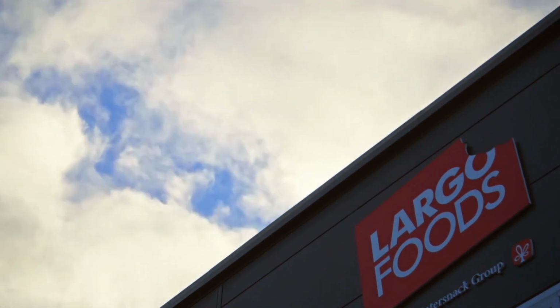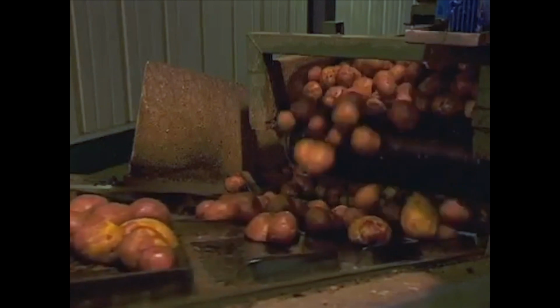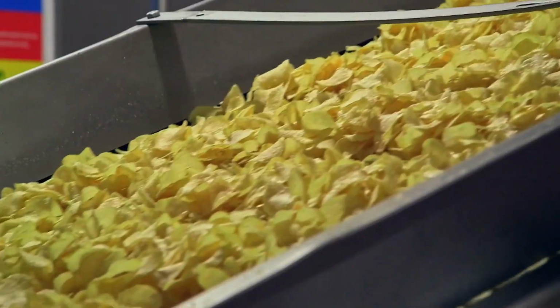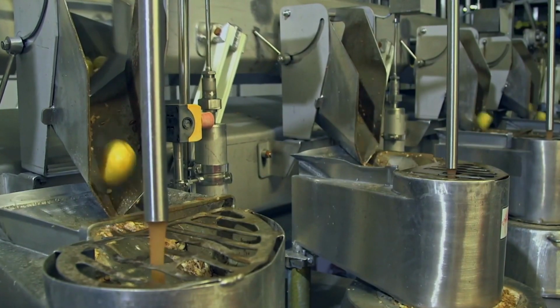Hopefully that's intentional. Ray had built Largo Foods into one of Ireland's most successful snack food businesses. He now had enough clout and capital under his belt to buy out the competition and claim his throne as Ireland's snack food king. B&C were outsourcing the Tayto crisps.